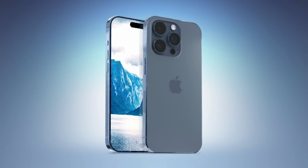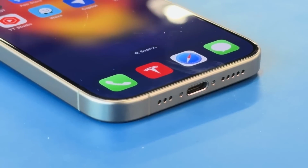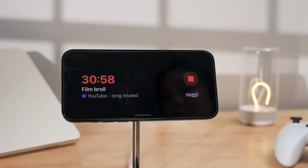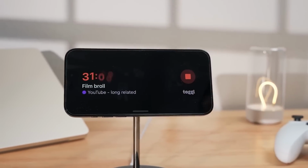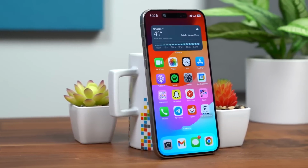This move towards larger screens for the Pro models is a clear indication that Apple is listening to its users. Many of us use our phones for everything from work to entertainment, and a larger screen can make all of these tasks more enjoyable and efficient. It's exciting to see Apple taking steps to cater to our evolving needs and usage patterns.